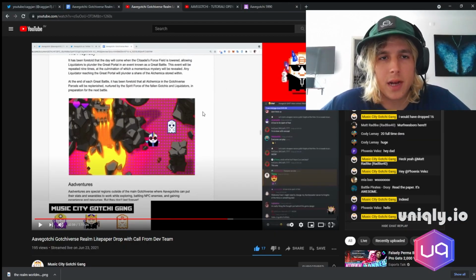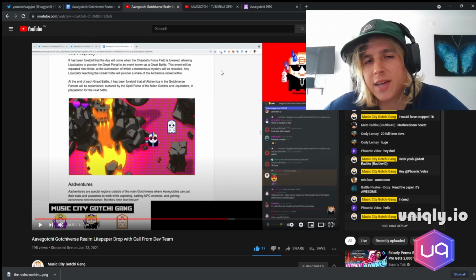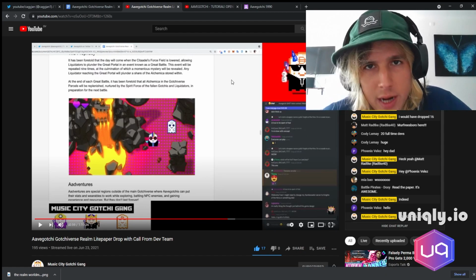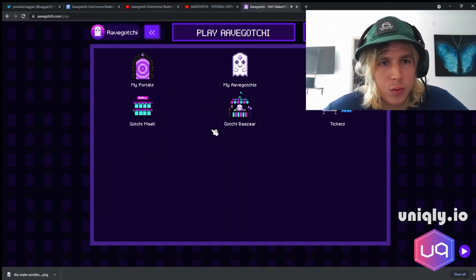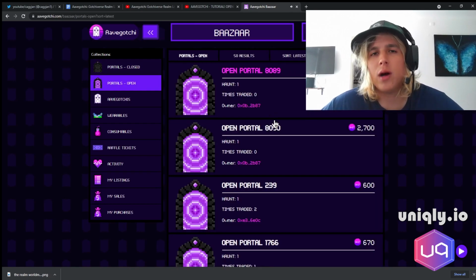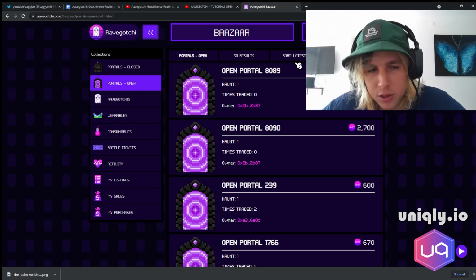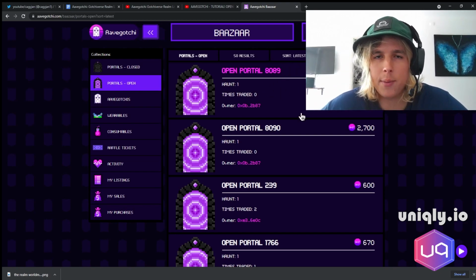So there you guys have it. As you guys heard the team, this is a way for people to get into Aavegotchi without actually spending that much money on an Aavegotchi. Obviously, if you want to get an Aavegotchi, you can go to the website and go right here to the Gotchi Bazaar and buy either a closed portal or an open portal. I do have a video on this. It should pop up on the top right of this video, and you guys can understand what Aavegotchi is all about, because a lot of people didn't understand what Aavegotchi was.